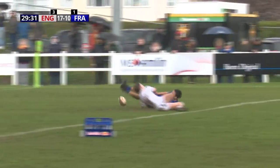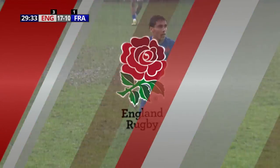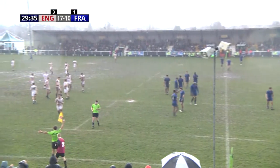Oop. Ball is going to make it into the car park. There we go. Thanks, mate. Good process.